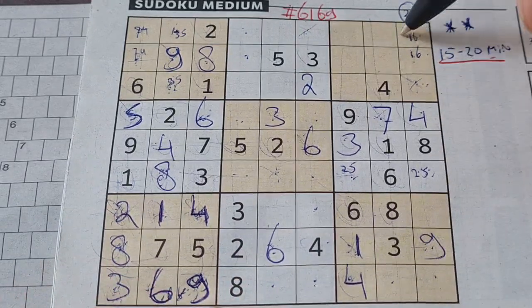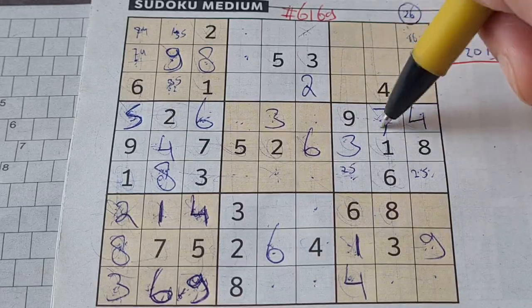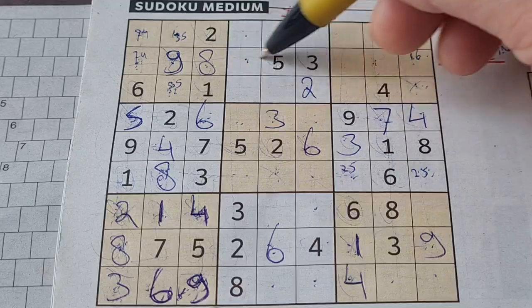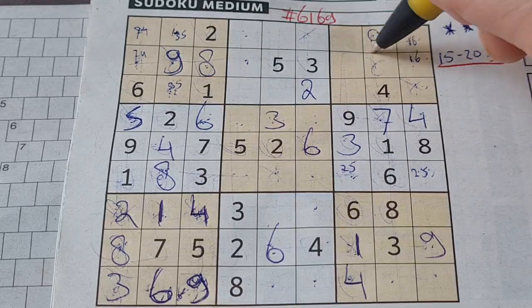Let me see. 9 in the last column, 9 in that column. So in the column between, only 2 places left for the 9 should be here. Or there, we see a 9 in the second row. No 9 there. 9 should be there.